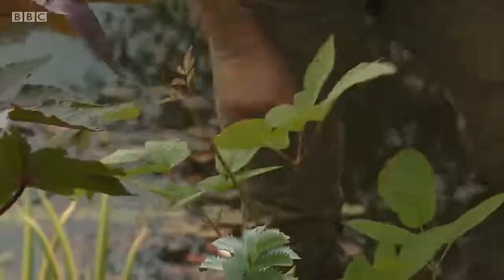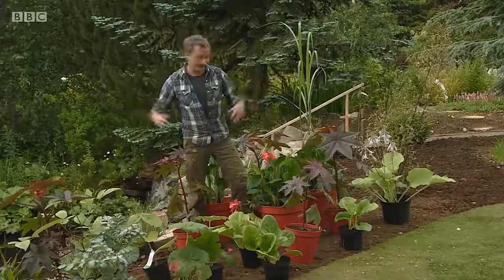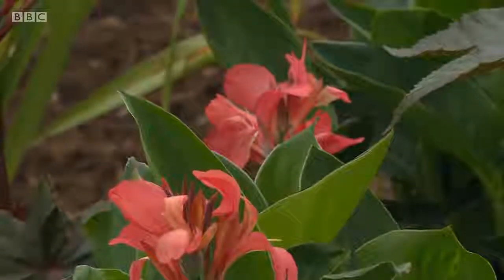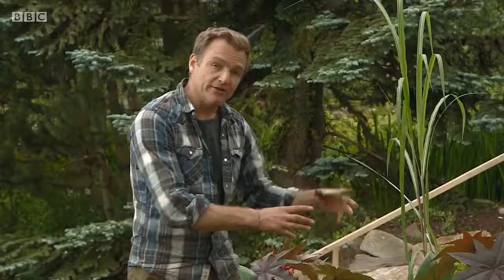And then up to the cannas. Well, this whole batch of cannas is a mixed bag of plants that we've rescued from around the garden. We potted them up in the autumn, kept them well fed and watered in a cool glass house through the winter, and you can see they're already in flower. So well worth putting them out and then taking them in again during the autumn and winter.